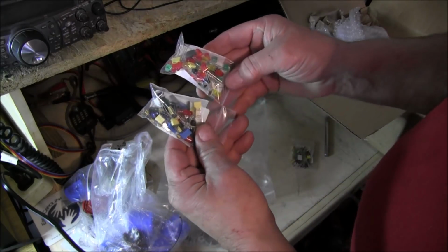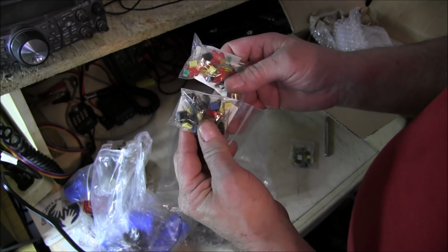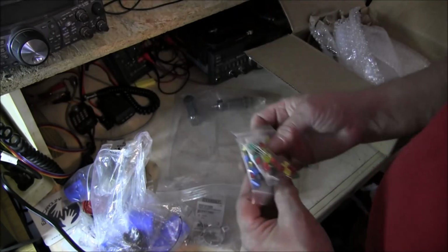There's two more bags of them. Same thing, different capacitors and tactile switches, even a few crystals in here. This ought to go along with my Arduino kit.